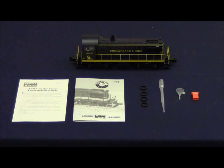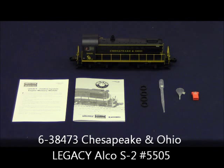This is a product video for the Legacy Alco S-2 switcher engines. These locomotives are available in 2 road numbers each, with Legacy, 1 number in a non-powered dummy unit, and finally a 4th number as a conventional unit. We have here in front of us the 6-38473 Chesapeake and Ohio S-2 number 5505.